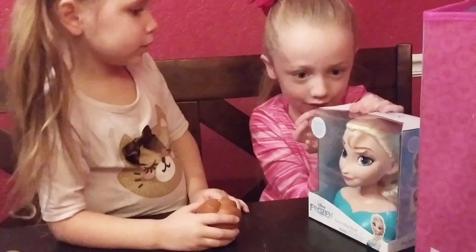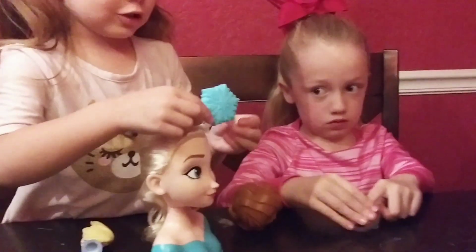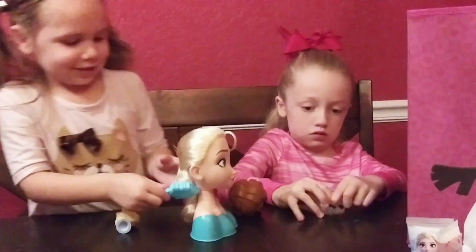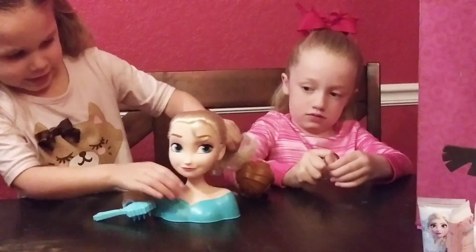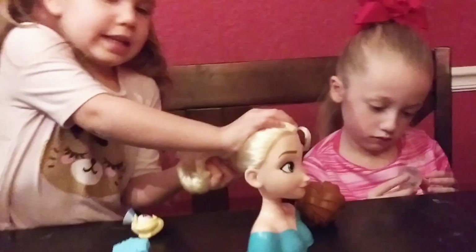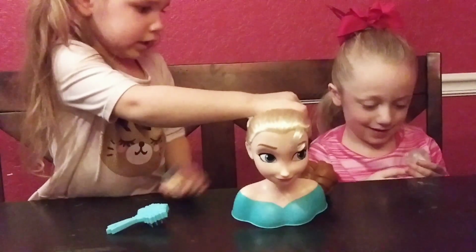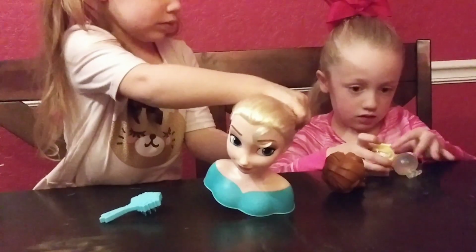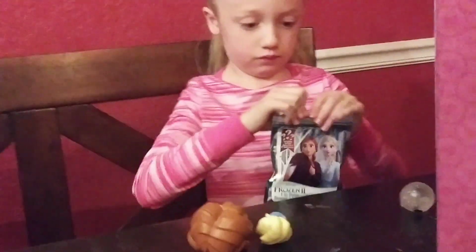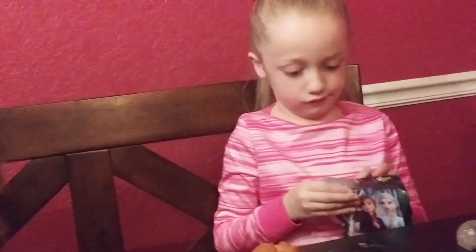Oh, there's tape on it. I didn't realize it. Doing a good job on brushing her hair. And Carly is opening up a surprise lip balm. What do you hope to get? Which one? Elsa. You hope to get Elsa?